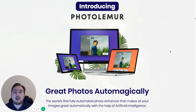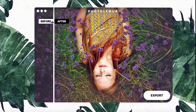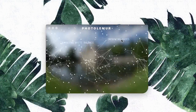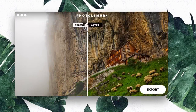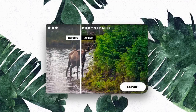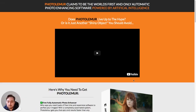But first, let's check out what this product is all about. Alrighty guys, welcome back. I hope you guys enjoyed that real quick preview to show you just some of the things that you can do inside of Photolemur.